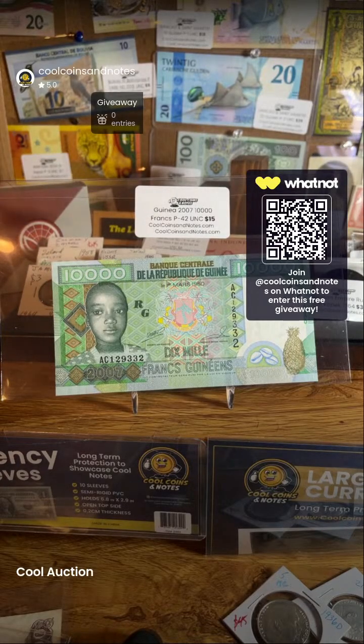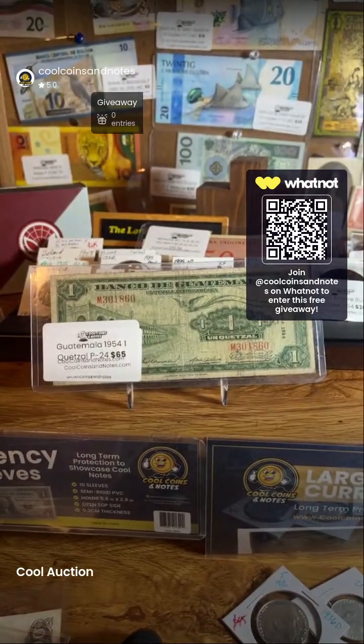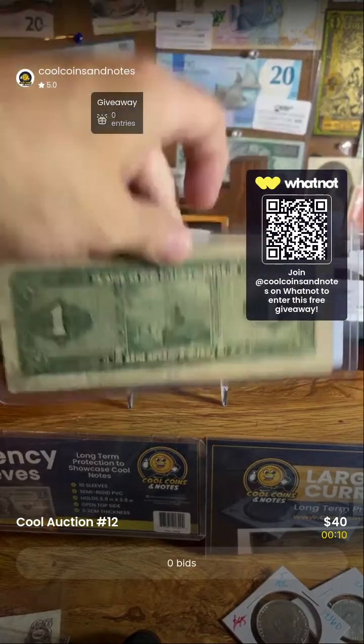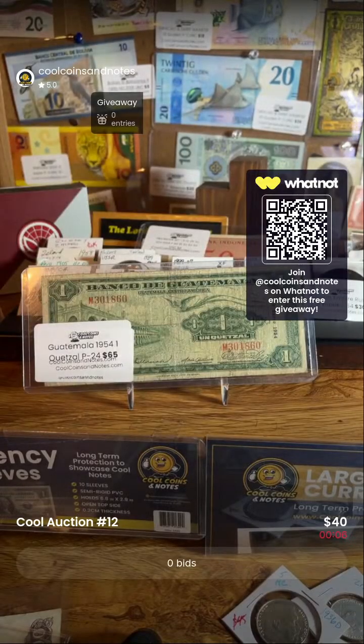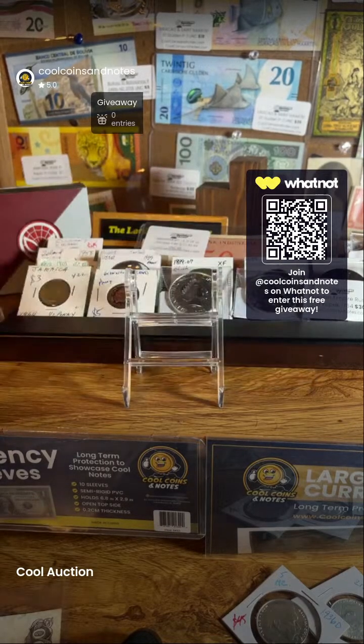Oh, here's that Guatemala. Boom. 1954 one Quetzal, Guatemala. American Banknote Company. That's a nice note. I mean, that's a better note, rather. I do have some that are circulated that are more modern, that aren't quite that much too.